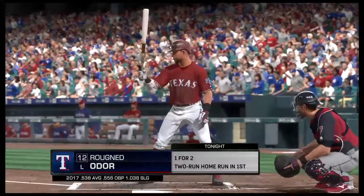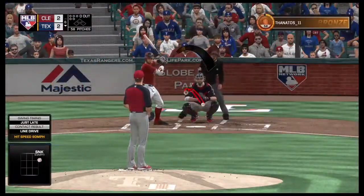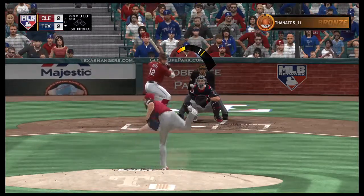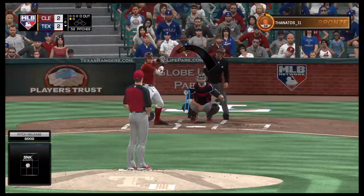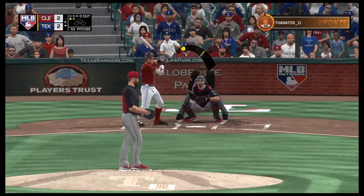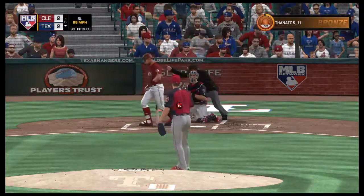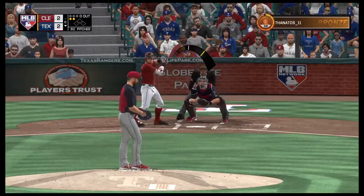Stepping in and ready for another shot, Rougned Odor. He'll step in trying to do something about this 2-2 tie. Rougned Odor. Belt high and right down the middle for a strike. Into the windup. Here comes the 0-1. And boy, they're really giving him fits inside now as he can't get extended there, and it's 0-2 now.